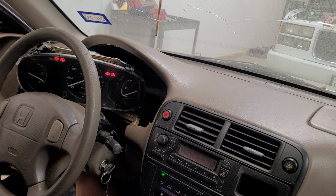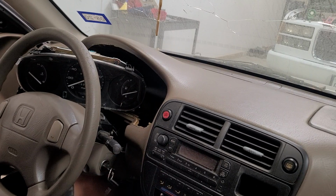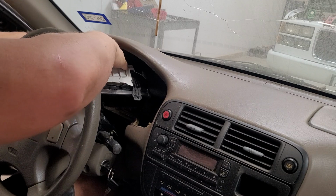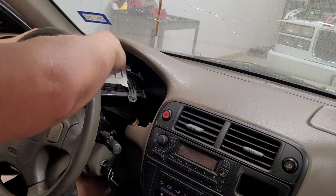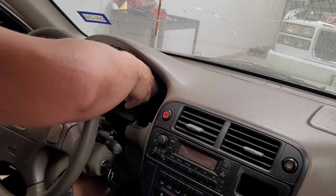Okay, well, dang. That needle is really hard to pull off. I almost thought I broke it. Actually, yeah, I almost thought I broke it when I did it. Okay, so what we're gonna do, we're gonna take the cluster out. We're gonna go somewhere that's slightly easier to work. And reset it.